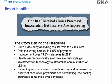Here's an interesting headline that I pulled out. The AMA did a study in 2012 analyzing results from the top 7 insurers that a certain percentage of claims are paid inaccurately. Now, we all know this is certainly a reality. What's interesting, though, is there's been an improvement. The year before, there was almost 20%, and here we're looking at about 9.5%. So what's happening? Obviously, automation is having one of the great benefits we talk about when we talk about capture: taking data entry out of the hands of human beings who make mistakes, whose eyes get tired, and putting it into OCR and machines, and the accuracy goes up. Interesting to see that we're moving in the right direction.